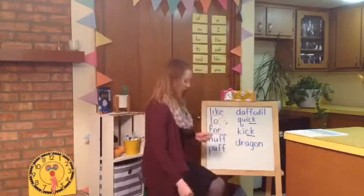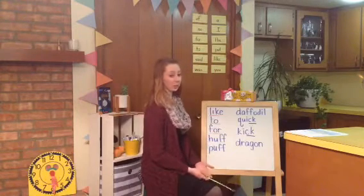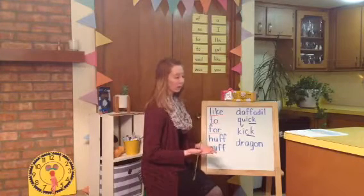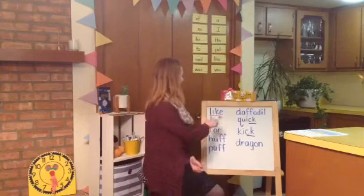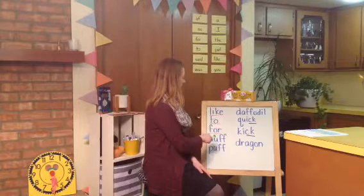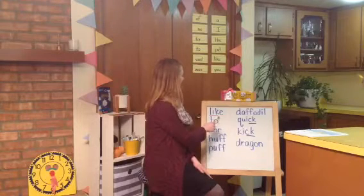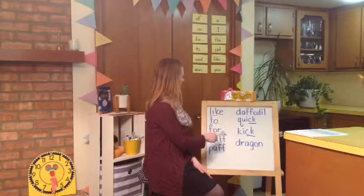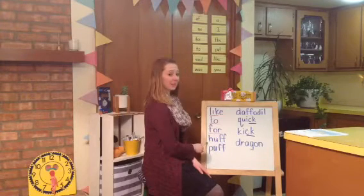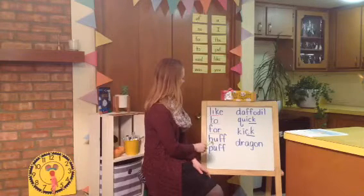Okay, so let's start. Remember, if our word is underlined in red, that means it's a memory word. We can't sound it out. We just have to remember what the word is. Like, to, for. Those are our memory words. Let's go over them one more time. Like, to, for. The rest of these words we're going to be able to sound out using our blending skills.